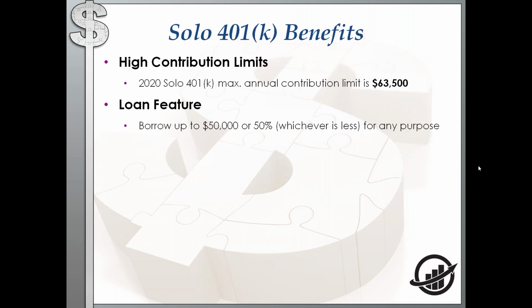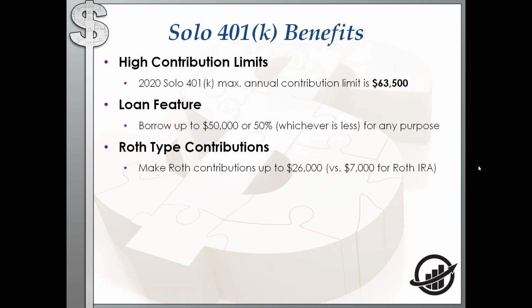This plan allows you, just like a 401k that you may have at work or may have had at some point, and you had the ability to take a loan from, the same features are available here. You can borrow up to $50,000 or 50% from your 401k plan, whichever is less.